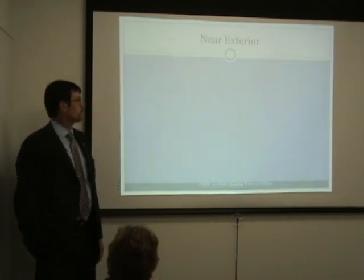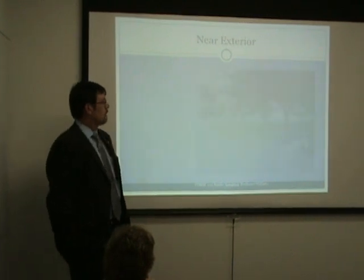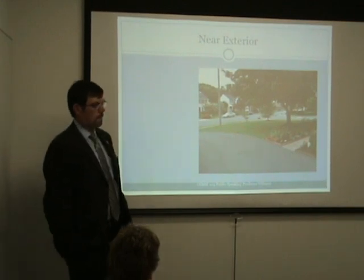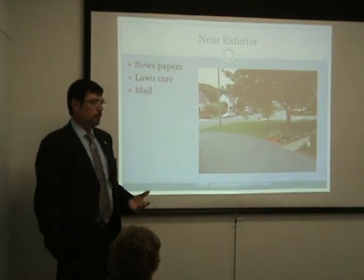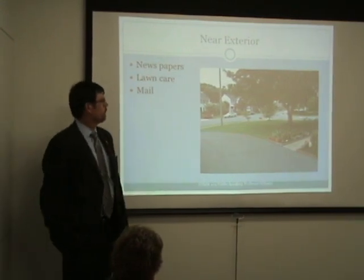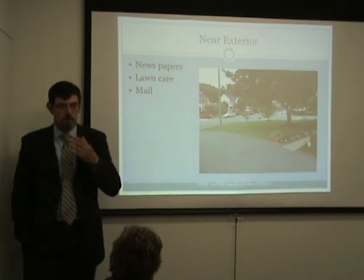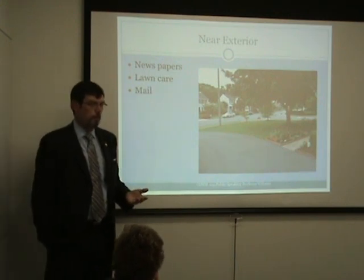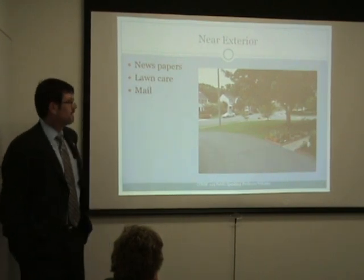Next layer, the near exterior. The near exterior covers the space from your curb up to your house. As you're talking to your neighbors and getting to know them and establishing that first layer of security, take that a step farther and establish your near exterior layer of security. In that area, you would tell your neighbors, I'm going out of town. Could you watch my house? And could you pick up my newspapers, check my mail, check if there's any packages that got left at my door, and pick them up. And maybe even, if they have a teenage kid, get him to mow your lawn for you while you're gone.